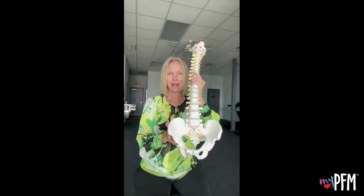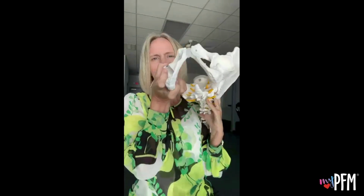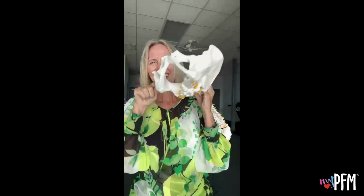With a vaginal delivery, many people are worried about tearing. Here's your spine, here's the pelvis, it's kind of like a bowl. Here's the pubic bone in the front and the tailbone in the back. This is the outlet where the baby comes through.